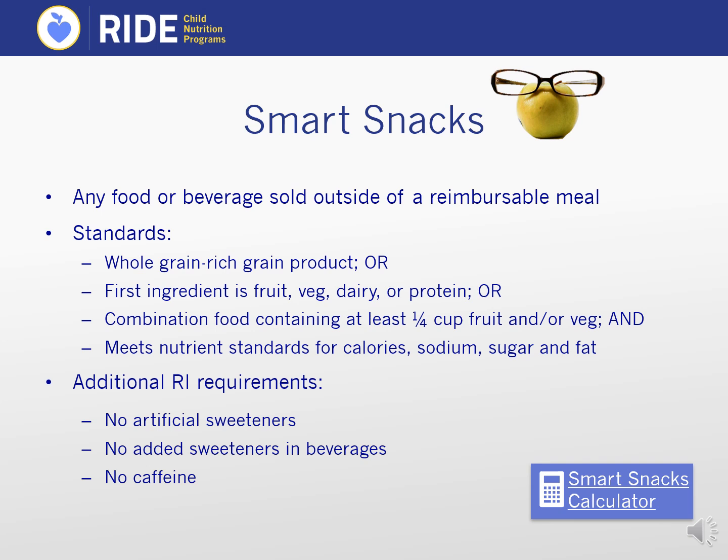We understand that these requirements seem like a lot, but we encourage you to use the link at the bottom of the screen to the Smart Snacks calculator, which is just going to have you read the back of the label and input some information, and it'll tell you whether it meets the Smart Snack standards. Also, you can have your food service management company do this before they send you certain snacks for, let's say, a la carte items. There are additional Rhode Island requirements.